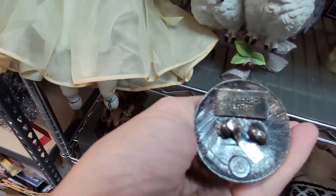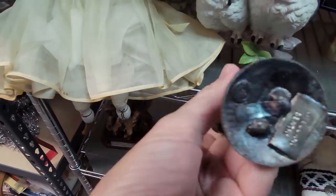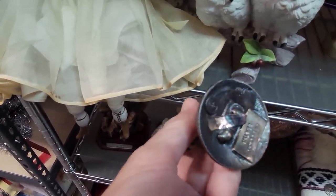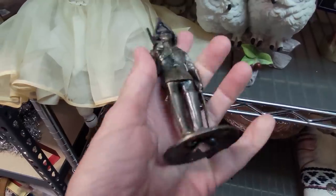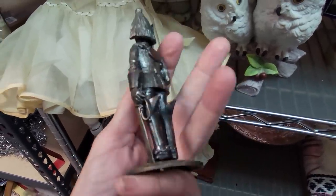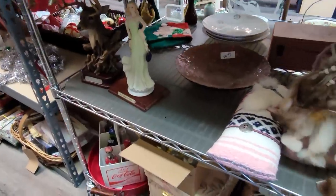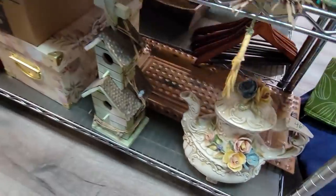Lifeguard Sentry. Made in England by Mecca McCand Limited. I don't see a price on him. I'm gonna find out a price on him. All right, let's see what else we got in here. It's a beautiful Capodimonte.